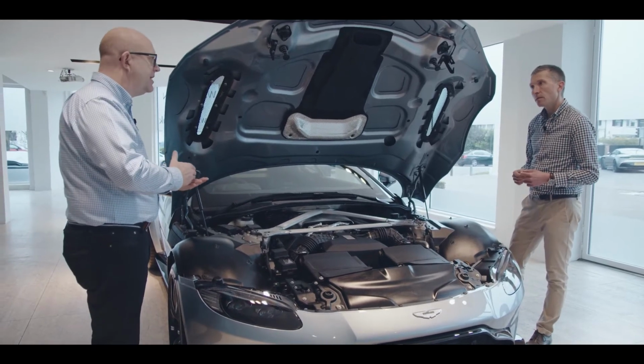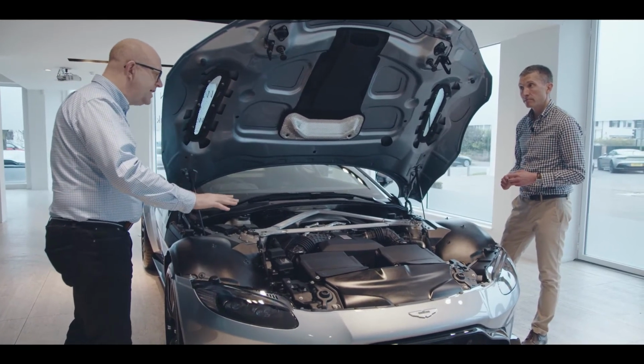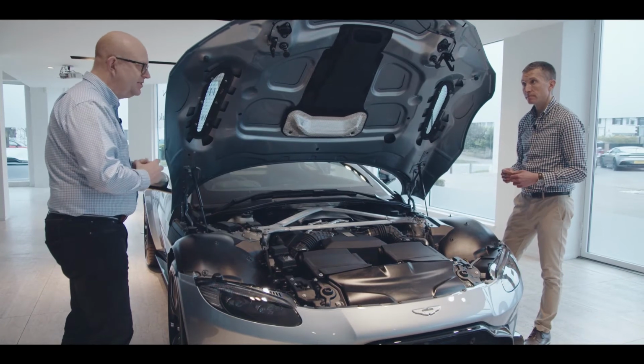If you think about DBS Superleggera, it's 1.3 metres from the ground to the roof. Yes. So again, low centre of gravity, a lot of power, aerodynamics, track focused, just a great car.